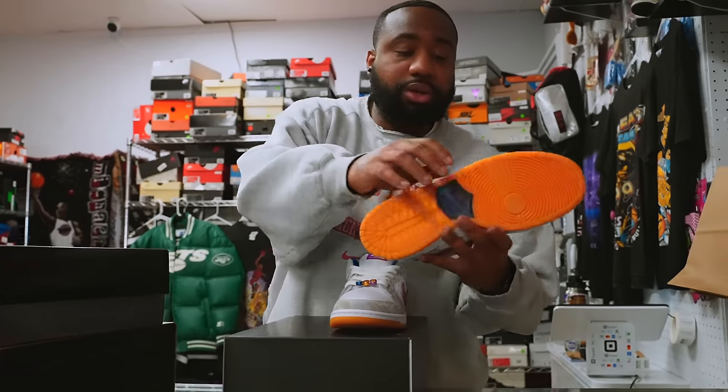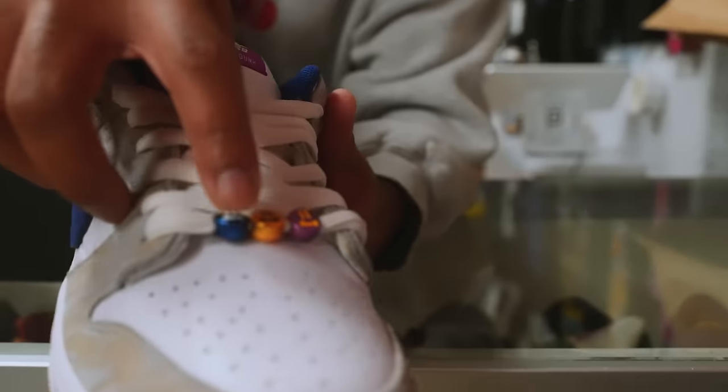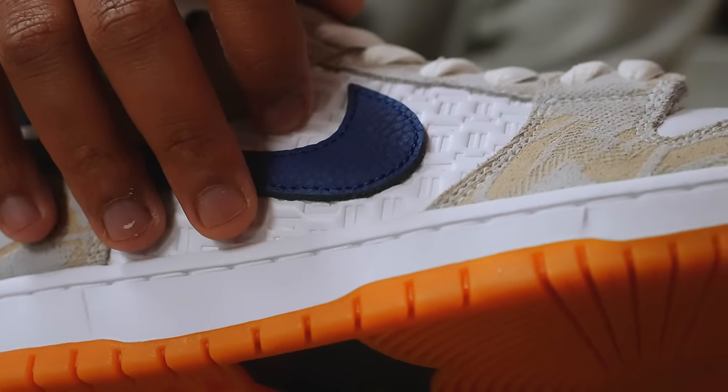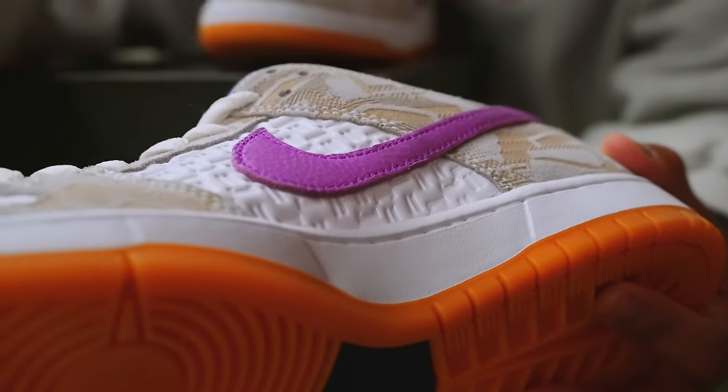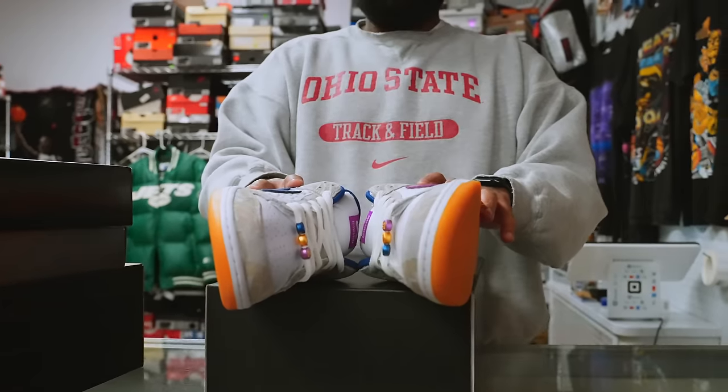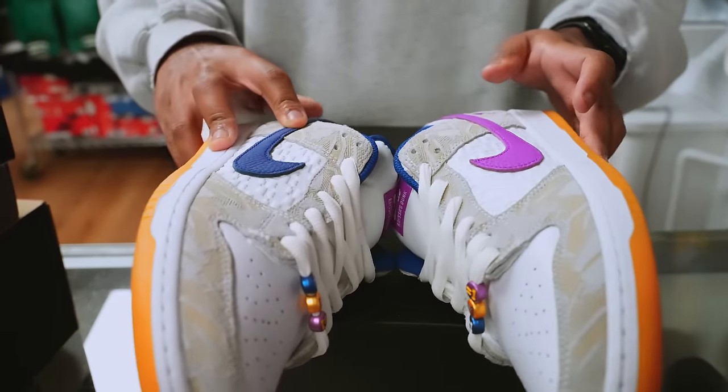That smiley face logo thing is used wherever it is. You can see it on the outside, underneath the Nike. Same thing on the inside, underneath the Nike. If a used pair comes across, you can check that the other shoe is interchangeable. So I low-key might want these for the summertime.